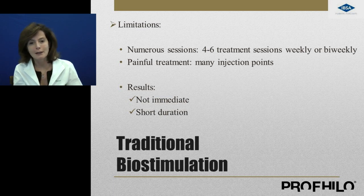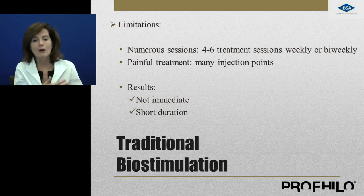Another limitation that certainly does not promote patient compliance is that several sessions are necessary to get the desired clinical effect. So generally, with most of the products, we must perform 4 to 6 treatment cycles, weekly or bi-weekly.